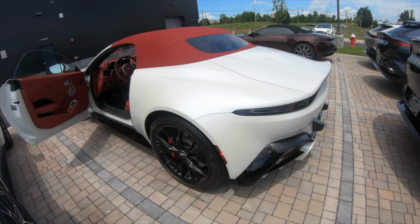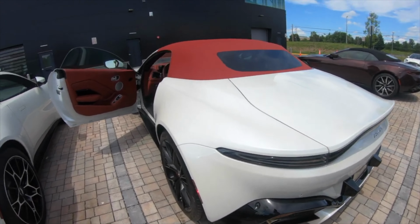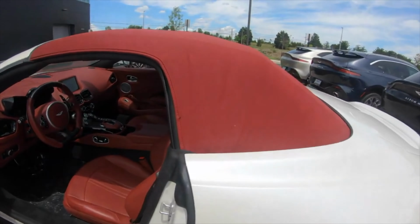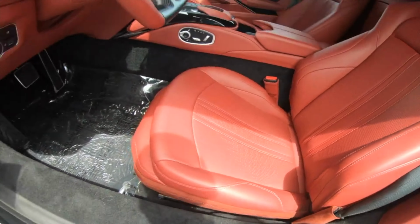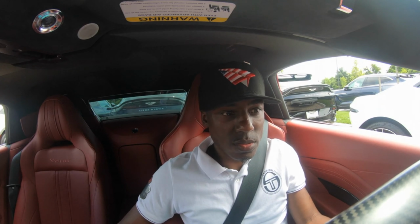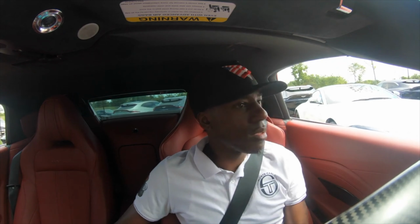Man, this vehicle is beautiful. The white and the red, man, they just play together so well, like a candy cane, y'all. And these seats, buckets. All right. This thing is nasty.